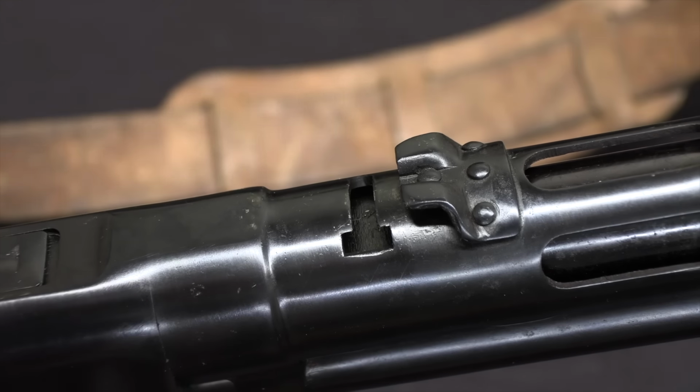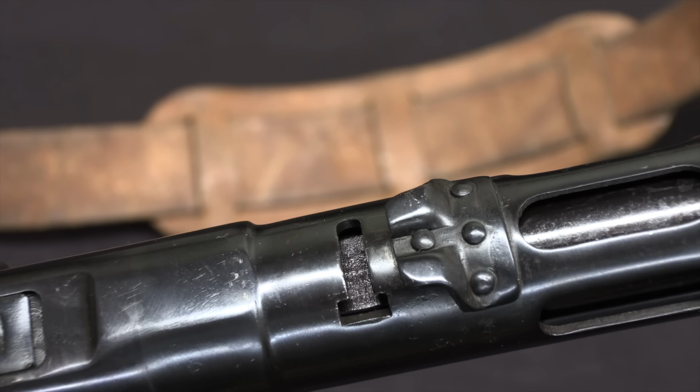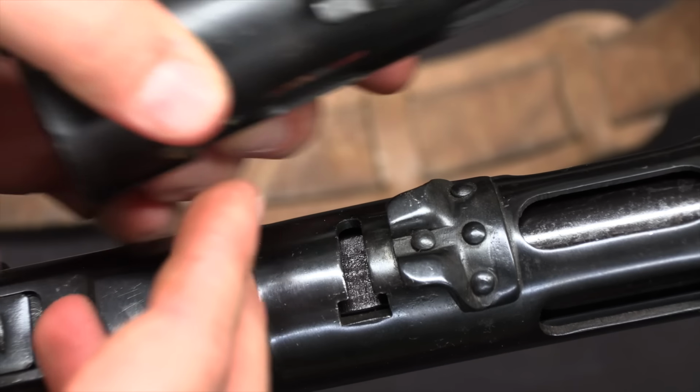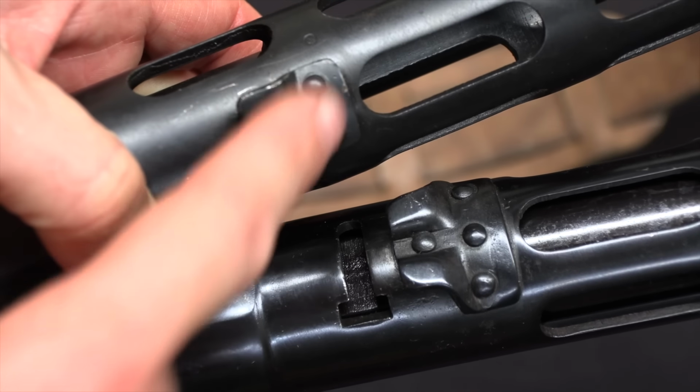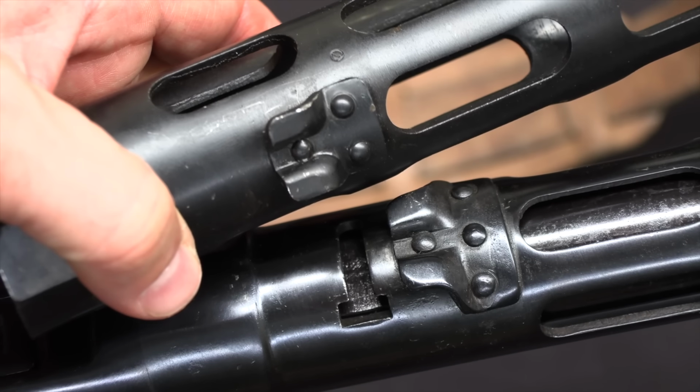And that is an excellent transition for us to take a look at the elements that are changed from the DPM to the RP-46, aside from the belt feed system. Some of these are internal and some are external. We'll start with the ones we can see easily, and then as we take the gun apart, I'll show you more of them on the inside. So up first, this is the front magazine catch on a standard DP or DPM.